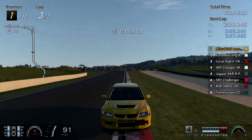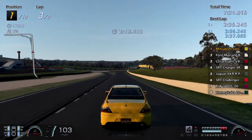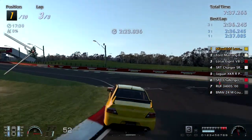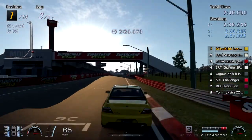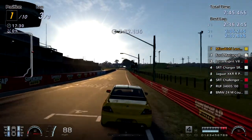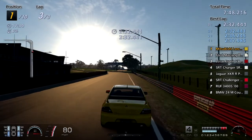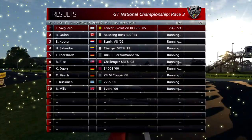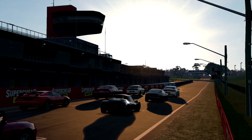Just one more corner to go. Yeah, easy win. Brands Hatch is going to be the next easy win, but I already forgot what race 4 is. And there we go. Halfway done with the championship for the National Series, or, yeah, National Championship. Nice to see another podium finisher instead of the other Dodge, but that's pretty much it. So let's go ahead and get our 20,000 credits, our 3 stars, and move on to race number 4.